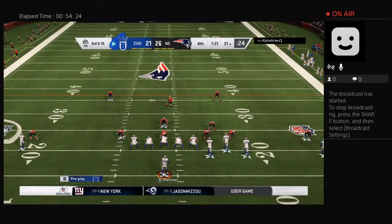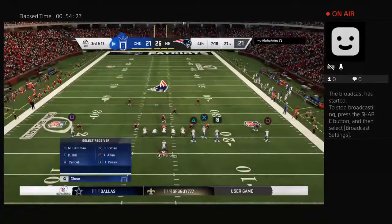Going to need better protection here. 3rd and long following the sack from Mahomes and company.